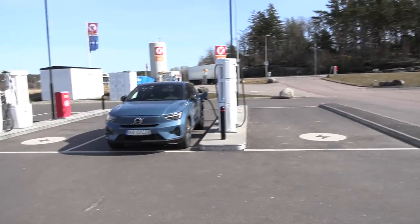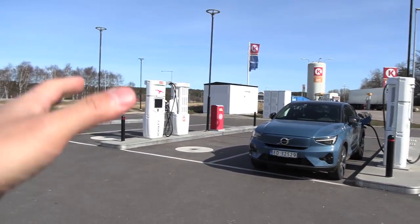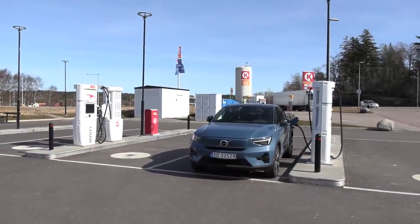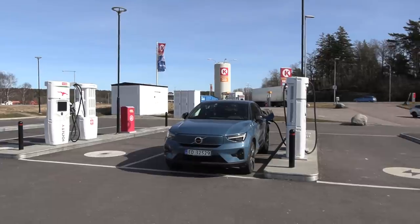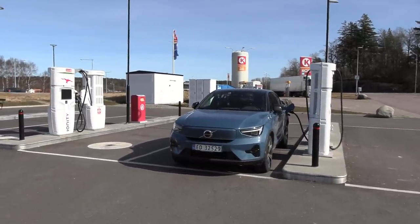Here you guys see Ioniq, Spekerud. We have 4 stalls here. Prior to coming here, the livestream people told me that they were actually occupied, all of them. But then fortunately, cars nowadays charge fairly fast, and then they would be gone.